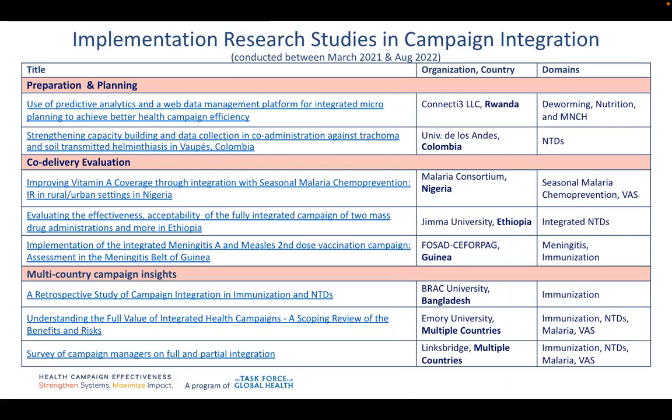The 8 IR studies on integrated campaigns had different focus areas and fell into 3 categories: preparation and planning, co-delivery evaluation, and multi-country campaign insights. So HCE supported 3 studies that evaluated co-delivery campaigns on coverage and other outcomes, and conducted process research. Countries included Bangladesh, Colombia, Ethiopia, Guinea, Nigeria, and Rwanda. Other studies covered multiple countries.